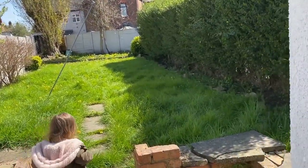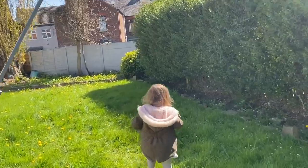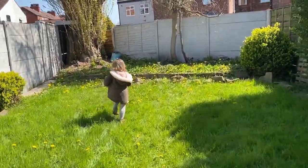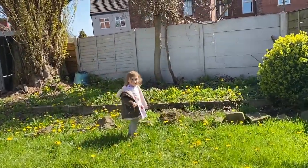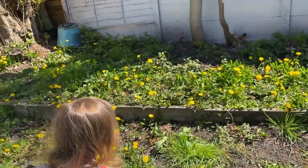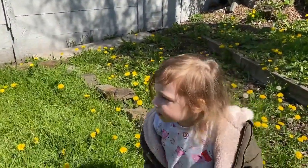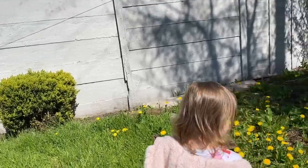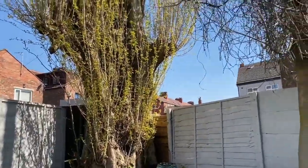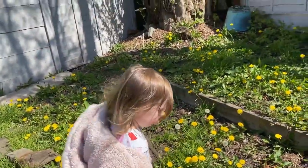This is the garden. There you go. You like the garden, Alice? Yeah, you like it. This is your garden now to play. We're going to get your slide and your house and your car. Yeah, you like it. Look at all the flowers. Careful with the stones. Just stay on the grass bit. We've got a tree, haven't we? We've got two trees. Look at that big tree we've got in our garden, Alice. You've got your own tree. You like trees, don't you?